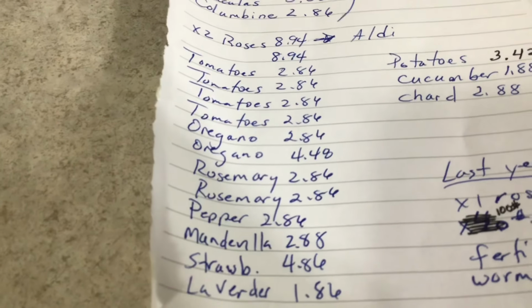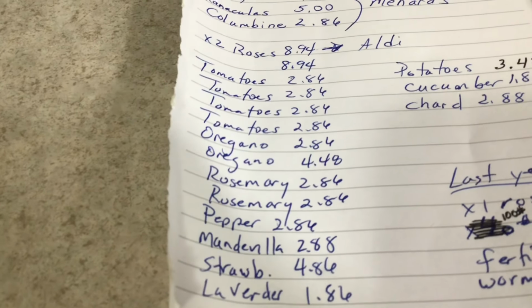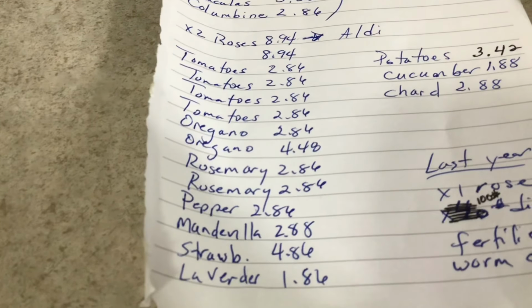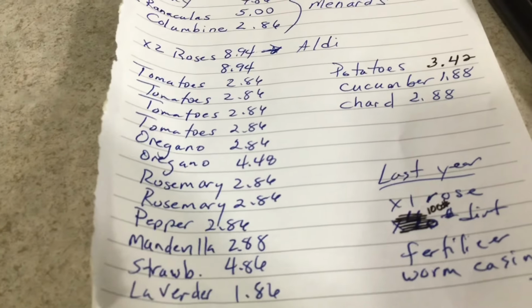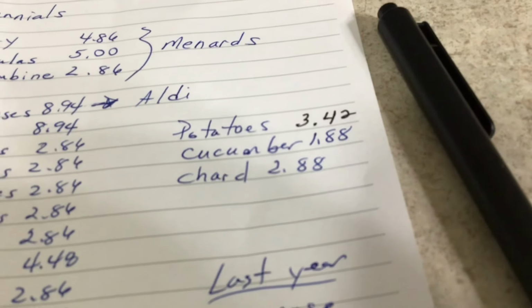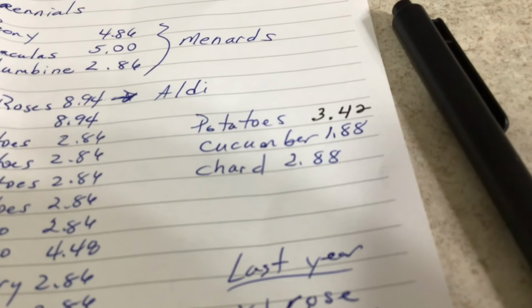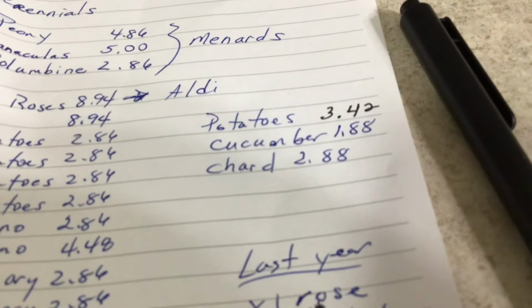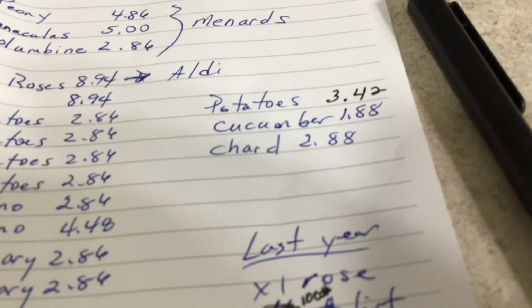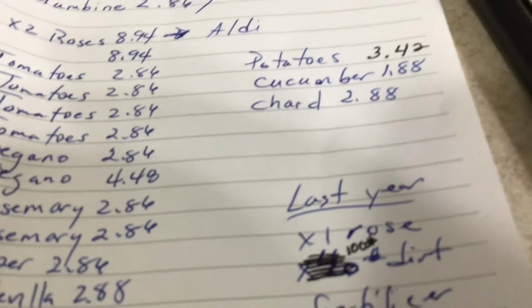A pepper plant for $2.86. Always buy a mandevilla for the hummingbirds. Strawberry plant, which has already given me strawberries, for $4.86. A lavender plant, which is getting ready to flower. We bought some potatoes, and the potatoes are already up about 4 inches, I'd say, the greenery. Cucumber plant for $1.88, and some chard. We've already had 3 harvests off the chard at $2.88.